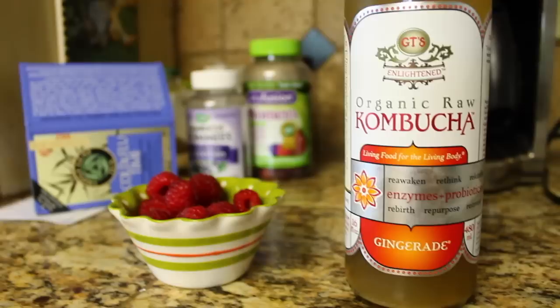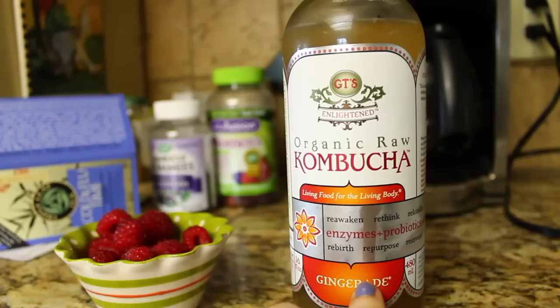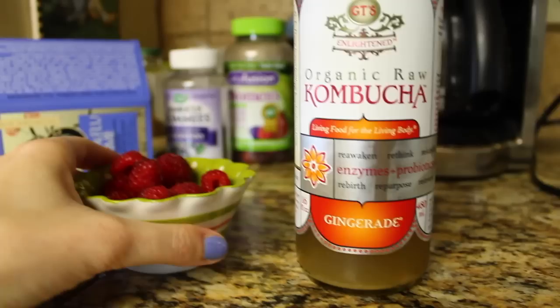So I went to the store and picked up a kombucha. This is their gingerade one. So good. I love these. These are great for just cleansing out your system. I'm in a cleanse mode today. And then I'm just going to have some raspberries. It's 11 o'clock, so this will just tide me over to lunch.